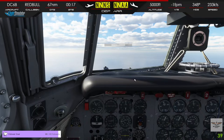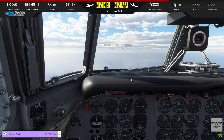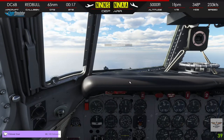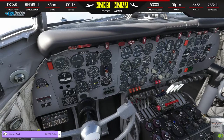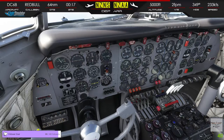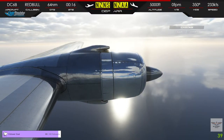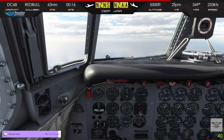So we will start our descent to 3,000, because that is the height of the localizer. And we will try and capture the localizer as we pass Auckland. Just adjust our heading slightly to get that needle perfectly in the center. There we are. Perfect.